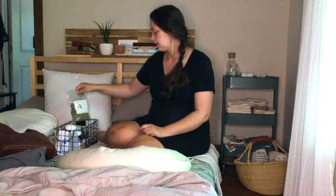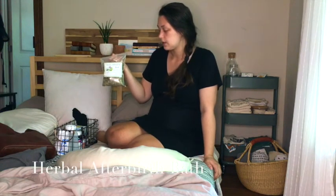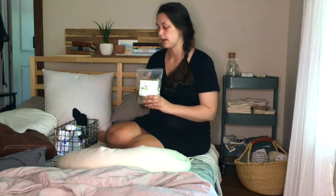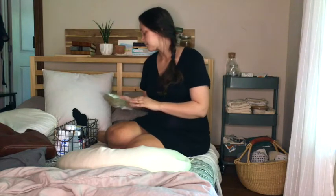And then the birth kit also included this herbal afterbirth bath, which I'm going to brew up as a bath, but I'm also going to brew it up to put in the peri bottle for cleansing when going to the bathroom. And that's also the solution that I used to make the padsicles with.